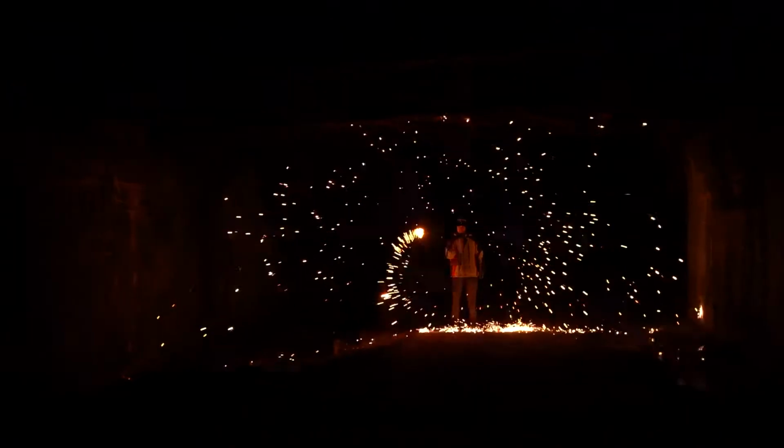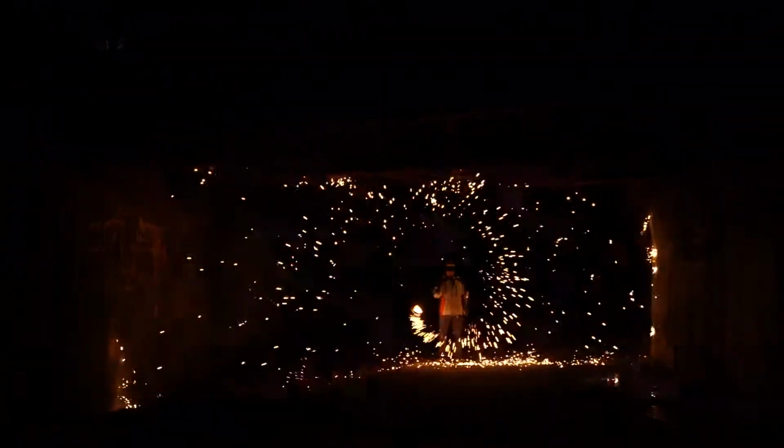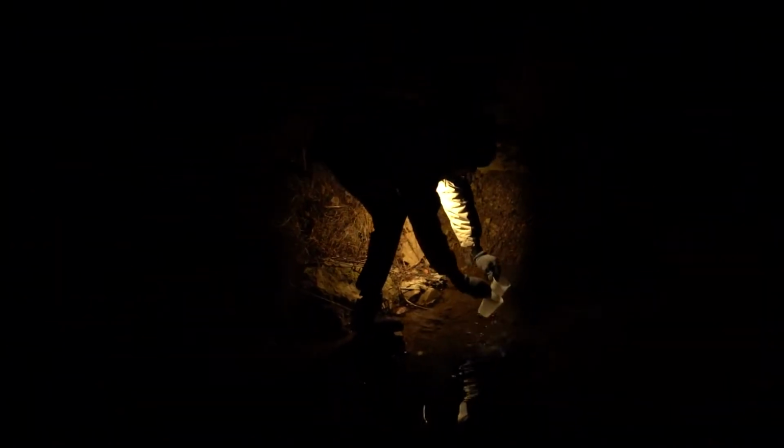The next spot we found was a little bridge, so the sparks would bounce off the wall, give a pretty cool effect. Wow, that is bouncing off the walls. Ooh. Wow. People pour down water and then they create a reflection. Oh yeah. He really wanted this reflection shot, so he started scooping up some water out of the river.